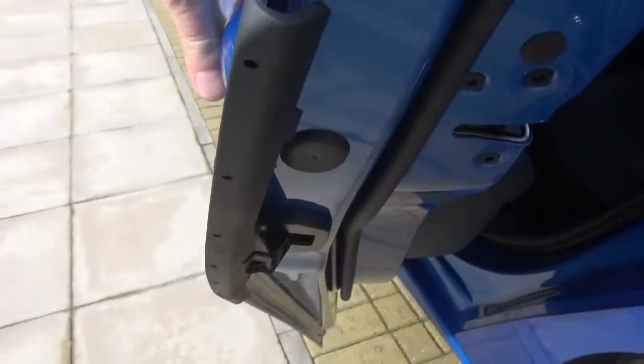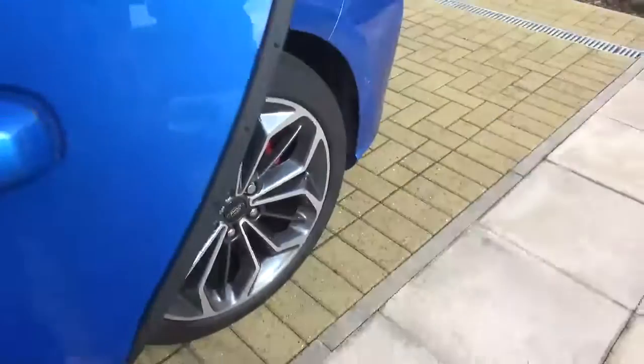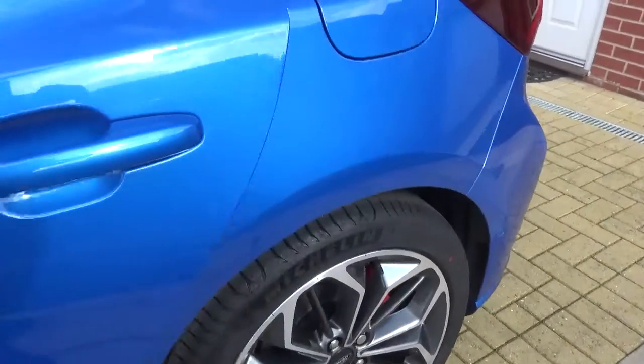There's also these door guards, quite clever, mechanically operated. See that? They tuck in as you shut the door and then come out to protect the paint of your car and someone else's car.